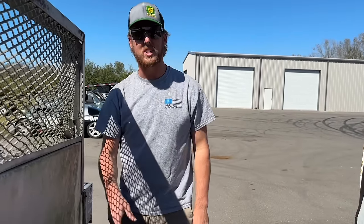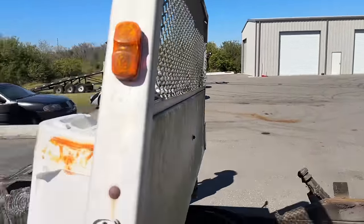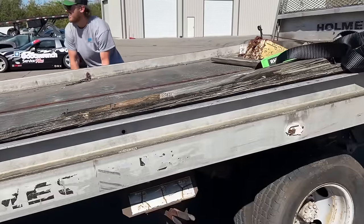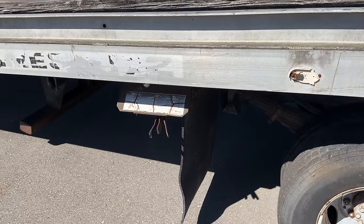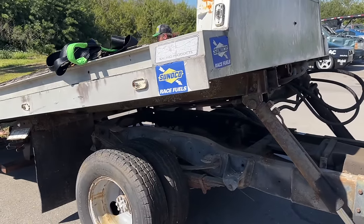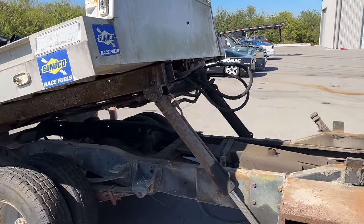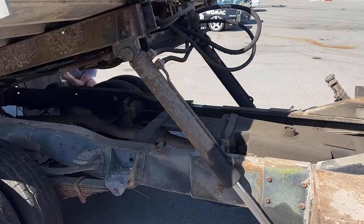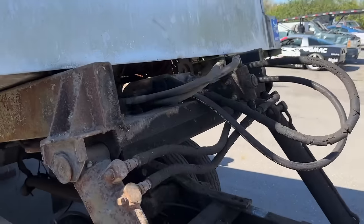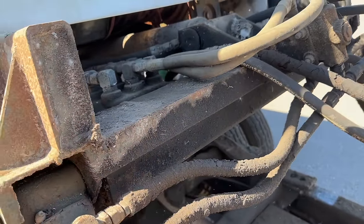Honestly, if we're going to service these hydraulic rams, we might want to tilt the thing up. Tilt it up then. All right. Man, it's working so good. That's crazy. Dude, they're working perfectly fine. Little dirty, that ain't nothing.